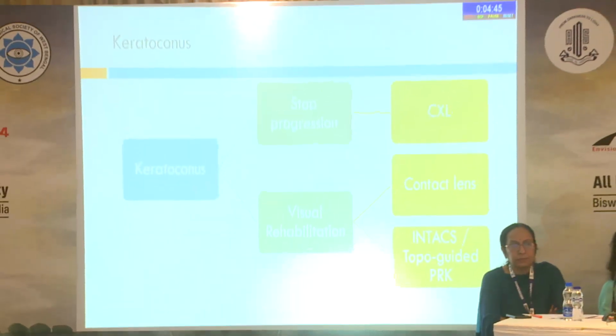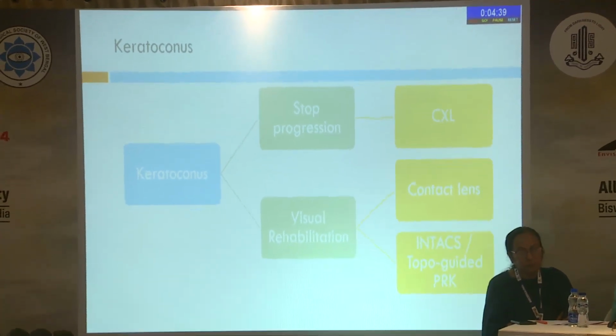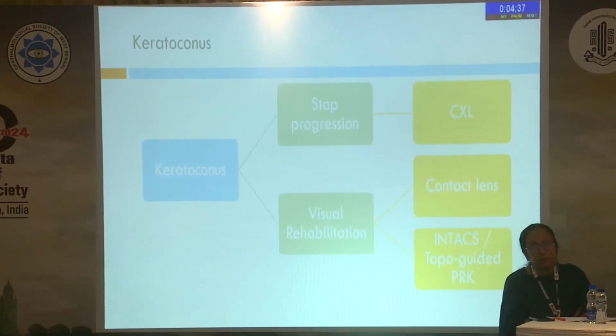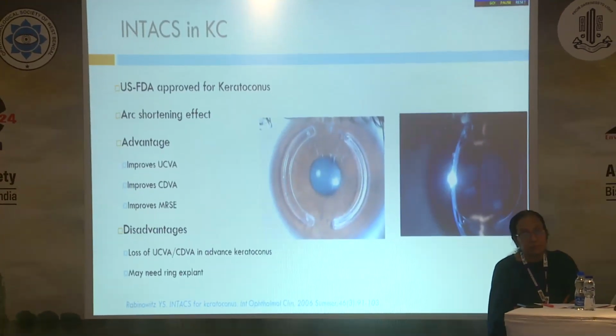I'm Dr. Pranita Saha, and I'll be presenting on the long-term outcomes of intracorneal ring segment implantation with corneal cross-linking in keratoconus. As we all know, the management of keratoconus has two components. One is stopping the progression, for which CXL is the gold standard therapy, and the second is visual rehabilitation, for which glasses, contact lenses, Intacs, topo-guided PRK, and keratoplasty are used in a stepwise fashion based on the patient profile.